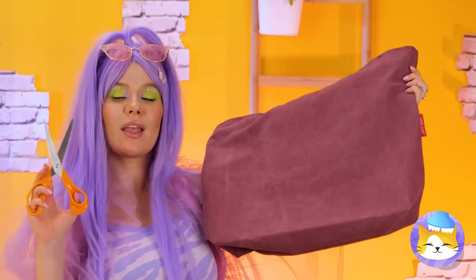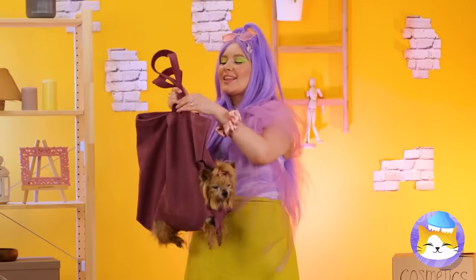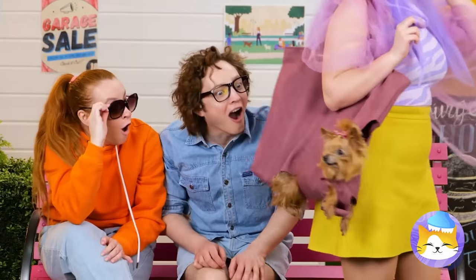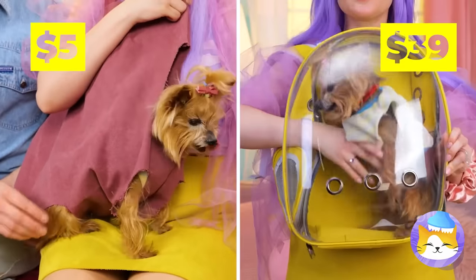Now it's time to try this giant tote bag. Yes, never underestimate the power of legroom. Just don't make the holes too big, or she'll escape. And everyone can give your pupper a nice foot rub.